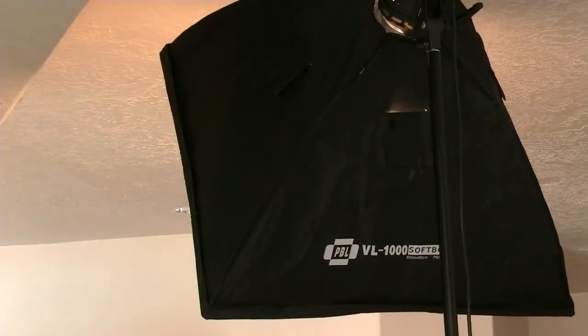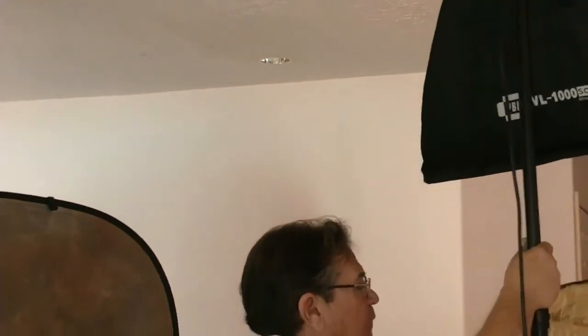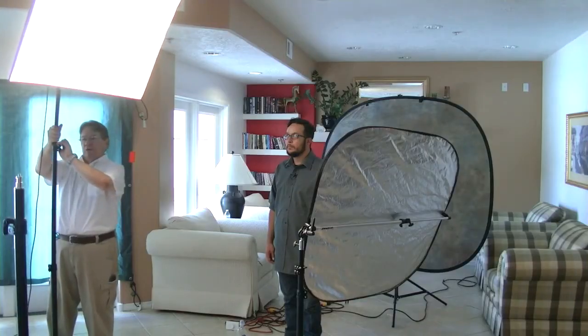So I'm going to turn it towards the camera if I can, and let's see if you can see the effect that it has. It's very, very soft, very indirect lighting, and it makes everybody look really, really good. So you could actually get away with just that light, the 1,000-watt softbox, and life would be really happy.